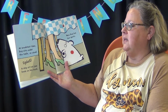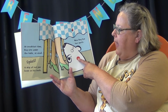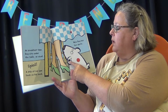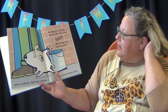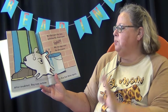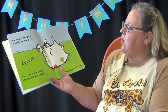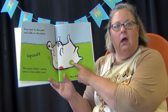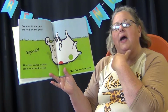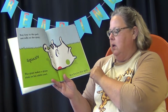At breakfast time, Dog sits under the table as usual. Splat, a drip of red jam lands on his back. Now Dog has two spots. One, two. After breakfast, Dog runs outside. He slips past the man painting the front door. Splish! His tail dips into the blue paint. Now Dog has three spots. Dog runs to the park and rolls on the grass. My dog Millie likes to do that a lot. Squash! The grass makes a green stain on his white coat. Now Dog has how many spots? You want to count them with me? One, two, three, four. Has four spots.